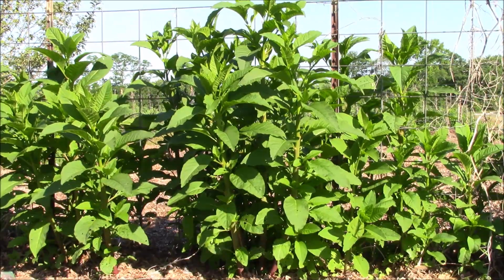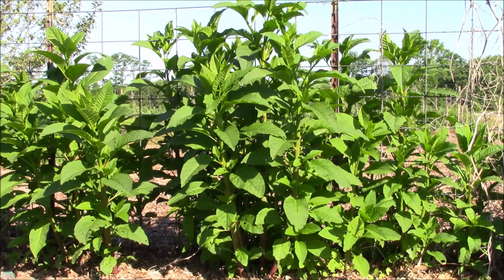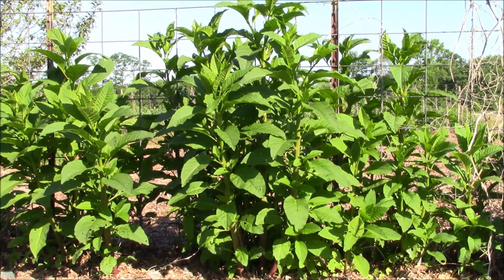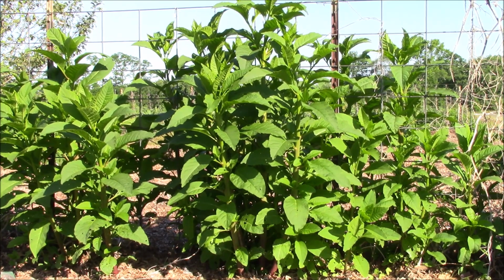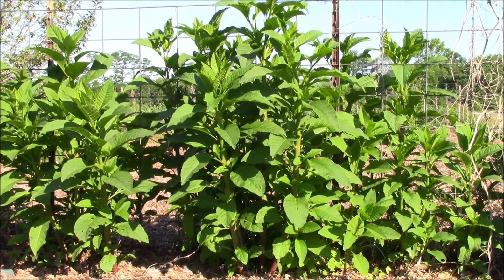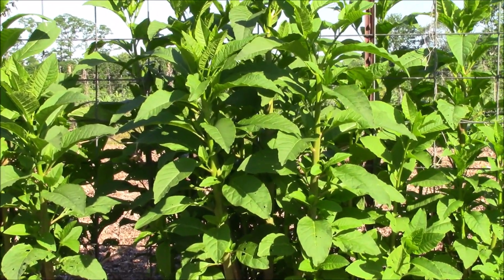So this pokeweed that I'm showing, that's got way out of control, requires the same thing as my tomato plant. It requires the same minerals and the same oxygen and the same carbon from the atmosphere. But again, the strength of that plant growing so strong relies on 96% of it being just water and air.